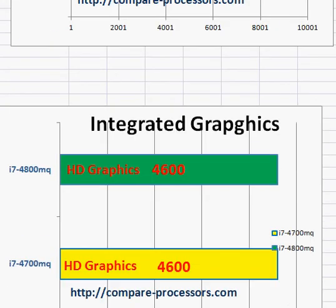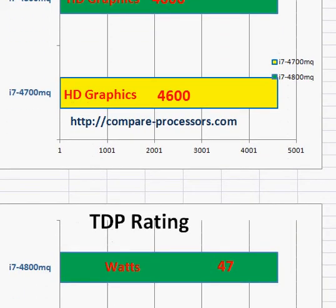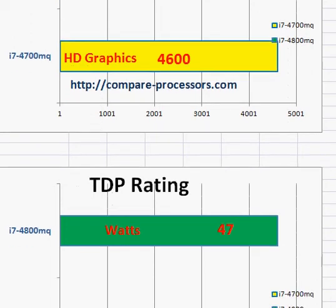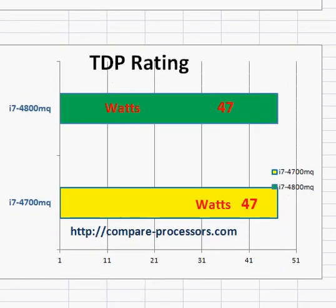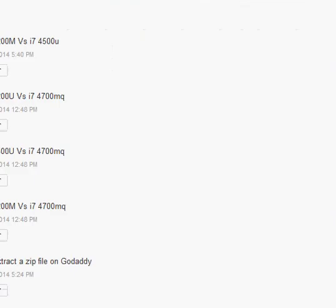Both of them have decent integrated graphics, again not great for high-end gaming, but still good enough for smooth video and some low-level gaming at lower resolution and so on. Both of them come with the same TDP rating.